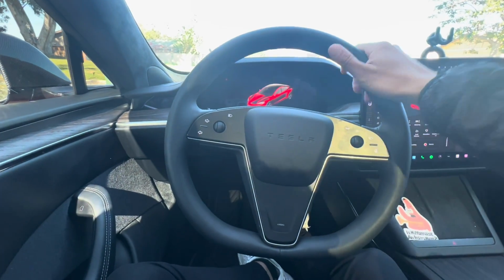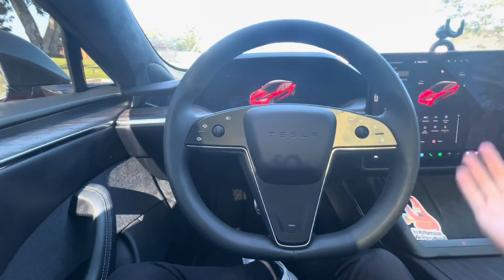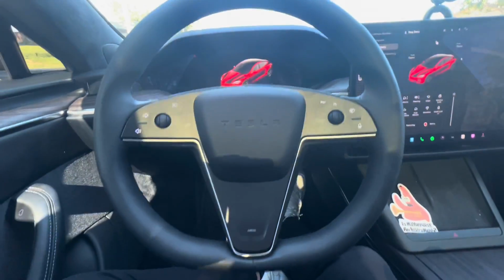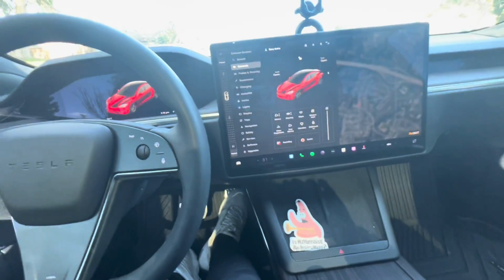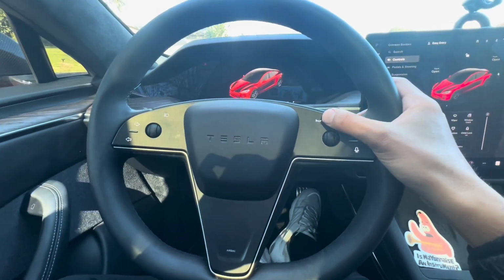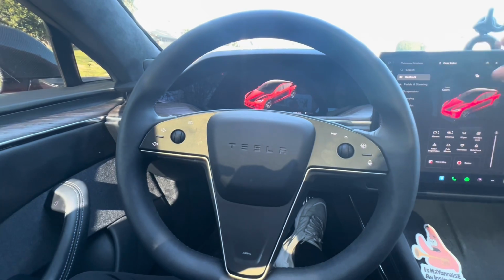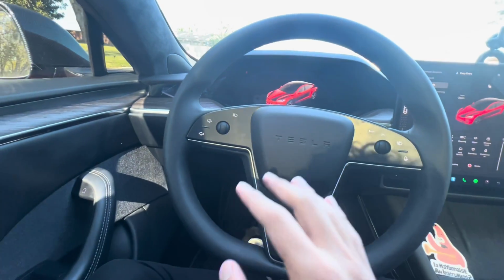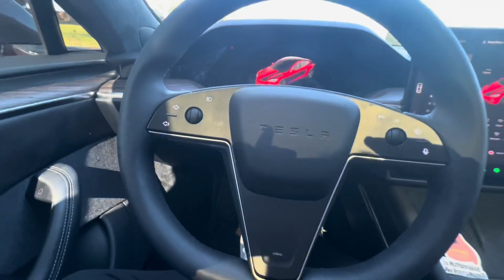So essentially, I actually paid the $700 and upgraded to this new wheel. I know it's kind of expensive, but for me, it was worth it just because I did not have fun driving the car. Also, with this 2022 version of the Tesla Model S, the horn is right here. You can press the horn, but it does not feel natural. On all the new Model S's and Model X's, you can press the horn in the middle, which is really cool, and I like that.